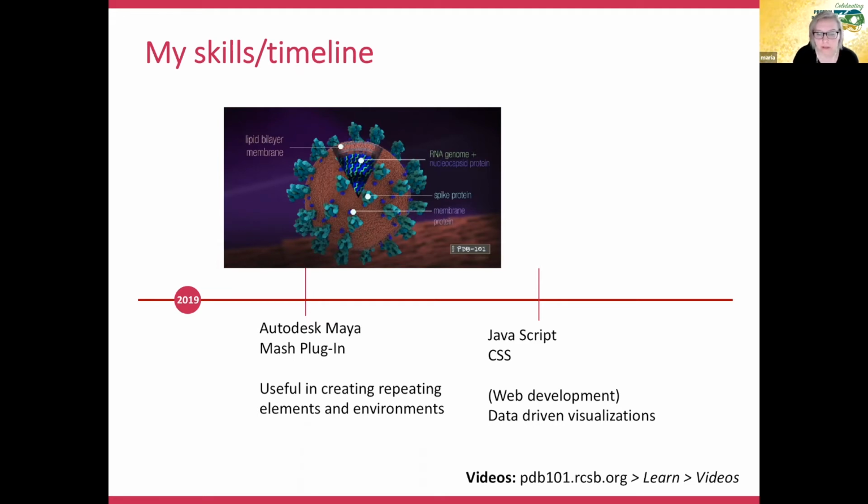So now my current focus when it comes to obtaining new skills is learning JavaScript and CSS. I also started working part-time as a web developer within the PDB. But my main interest in JavaScript and CSS is because I think what we're going to see in the future is a lot of data-driven visualizations that are rendered in real time to the screen. And I think this is the future of scientific visualization. We see a lot of new things now, but I think this is going to go in this direction more and more. So I have nothing to show in terms of this kind of skill, but I hope in the future there will be something.